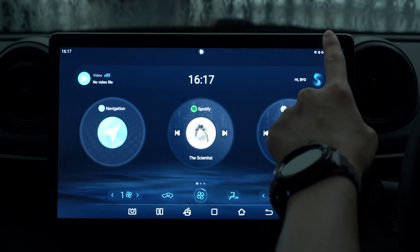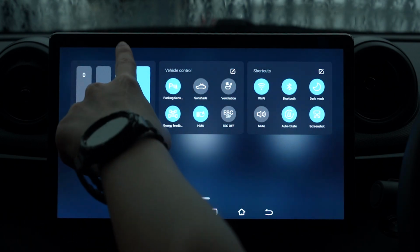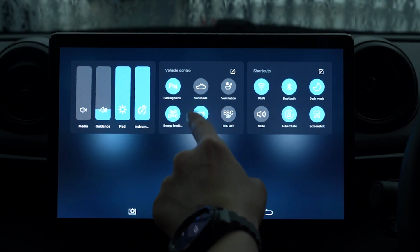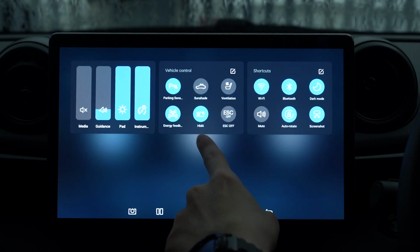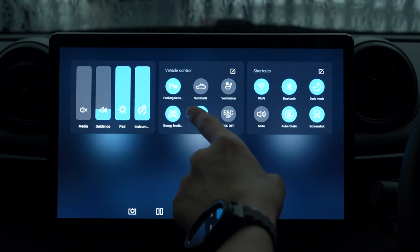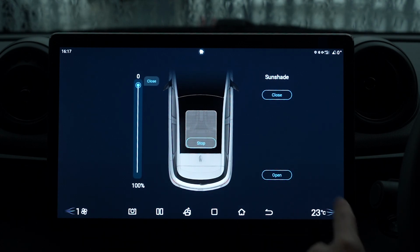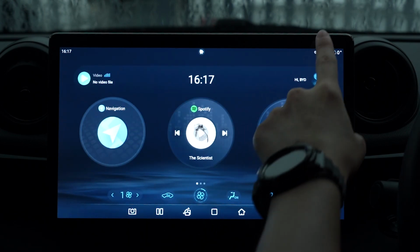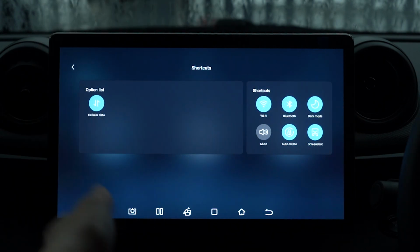And let's head back to this menu here. We can swipe down from this side. We can adjust the volumes quickly, the brightness, and then the instrument brightness, as in this information cluster. Then we can also disable the parking sensor, ventilation, ESC, HMA, which is the high beam assist, energy feedback, and also open or close the sunshade quickly. So if I press this, oh, I thought it just automatically opened. Yeah, that's something that we can do. And then if we go back to this menu here, we can see shortcuts. The amount of shortcuts is pretty basic.